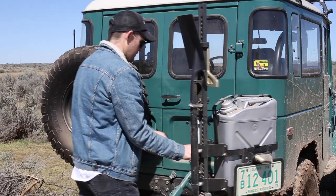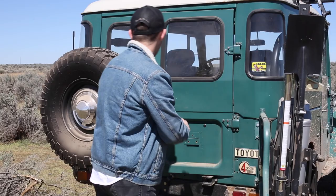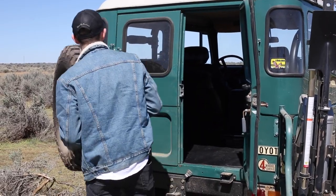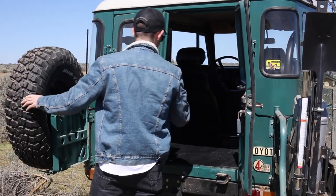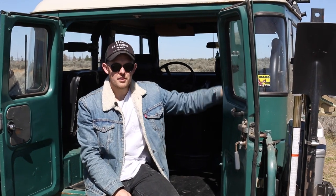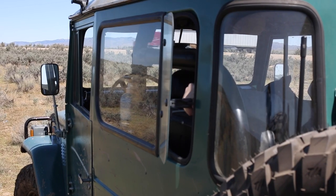Some of the features about mine specifically: it's a '74, but it has some parts from other years of trucks that I pieced together to make it my favorite rig. One of those things is the ambulance doors. This wouldn't have been on a '74, but I just love it. You can open it from the inside with the handle right there, and there's something cool about that. I also really like the later style tops that have the vented windows, just to let a little more air come through.